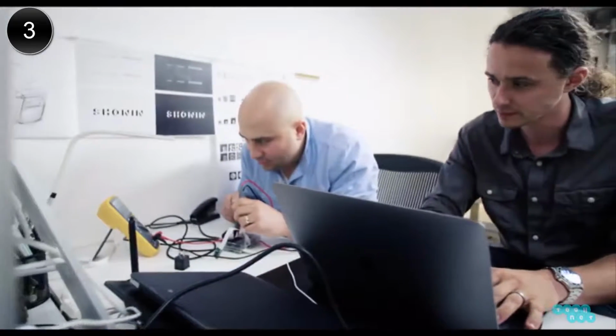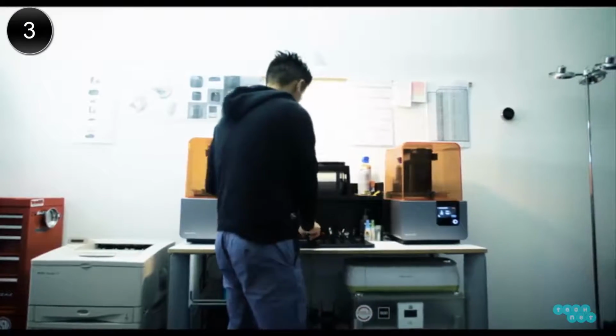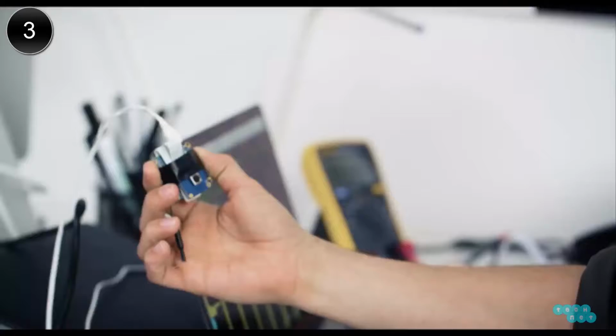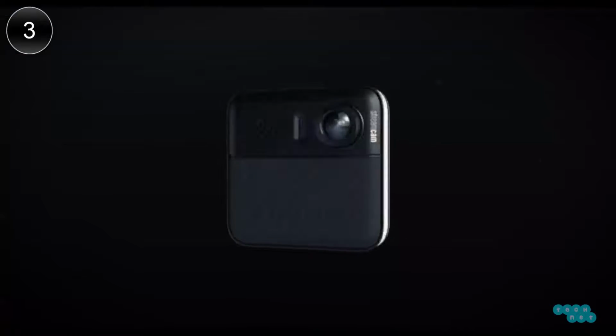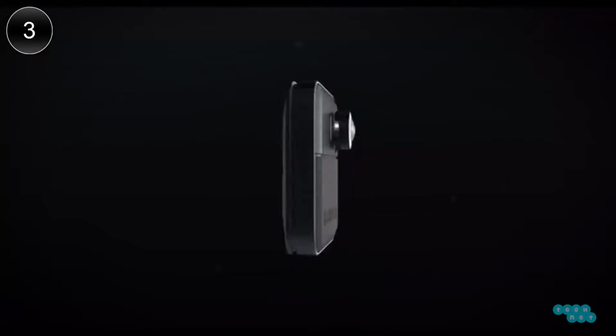At Shonen, we're a team of experienced technology professionals who over the years have shipped millions of units of product, and we've been working hard over the past few months to develop Shonen Stream Cam. We've come a long way and are almost ready to go to mass production, but we need your support.